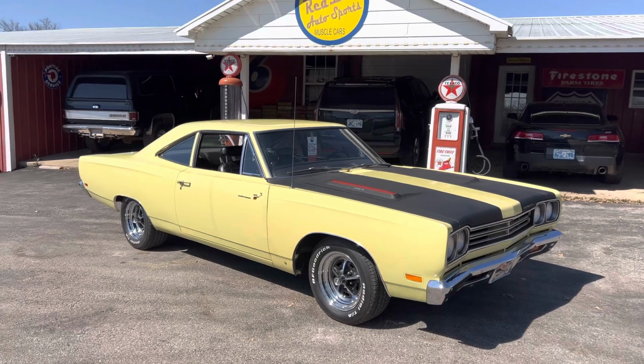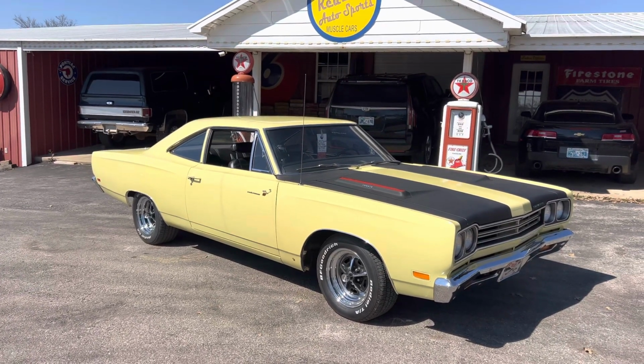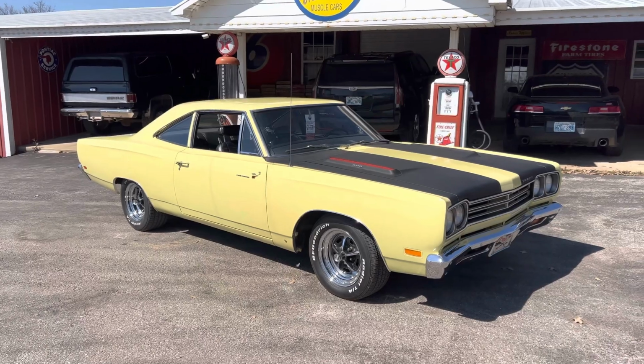You're looking at our Springtime Yellow 1969 Plymouth RoadRunner. It's got a date code correct 383. It's not original, but it's as close as you can get. Factory 4-speed, factory air grabber hood.